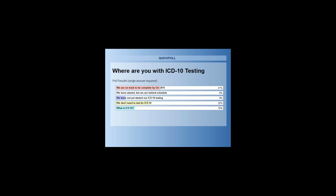So hopefully we answered the question of what is ICD-10 for those 18% who don't know. It's the upgrade of the diagnosis codes that impact a lot of hospital and payer and provider related systems, and a lot of the participants don't need to test it, and some are behind. The good news is 41% are on track, and this certainly is a top trend.